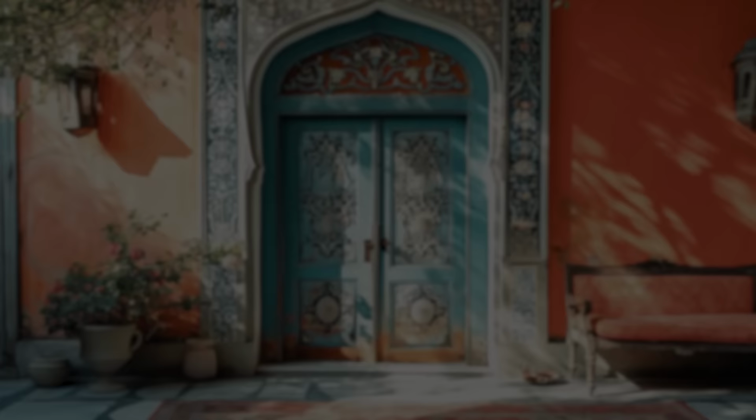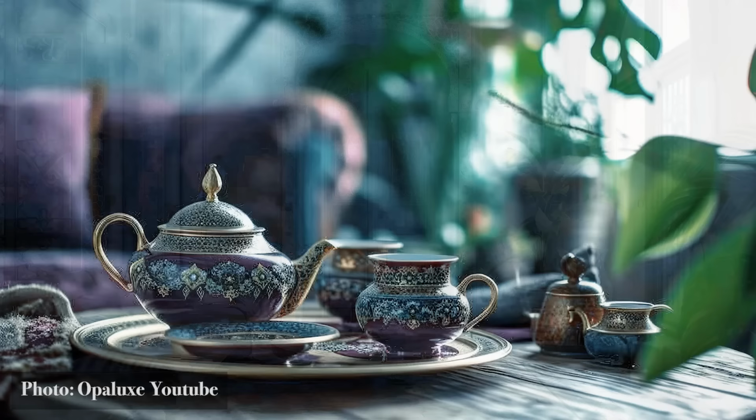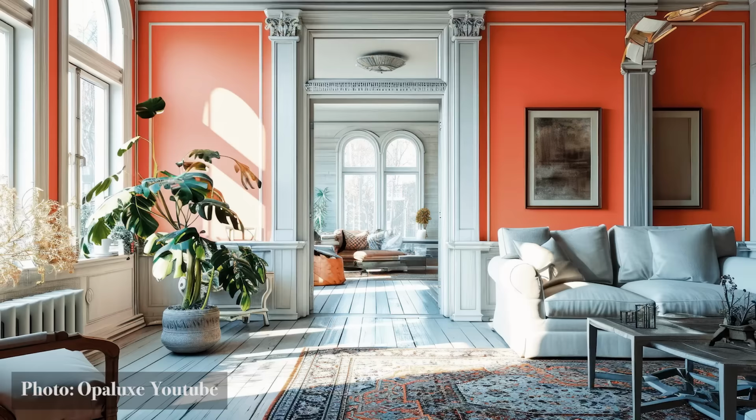Grand entrances, crafting Persian majesty. Let's usher you into the transformative power of Persian design, right from the threshold of your home. This section is dedicated to creating stunning entryways and living spaces that resonate with opulence and welcoming splendor.